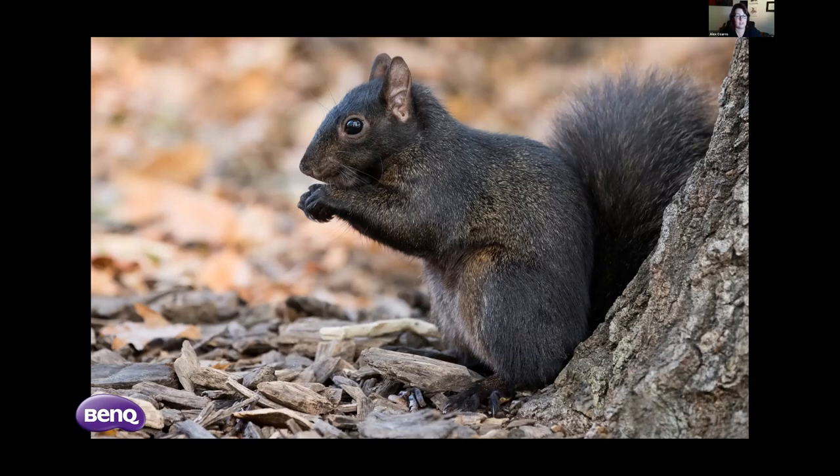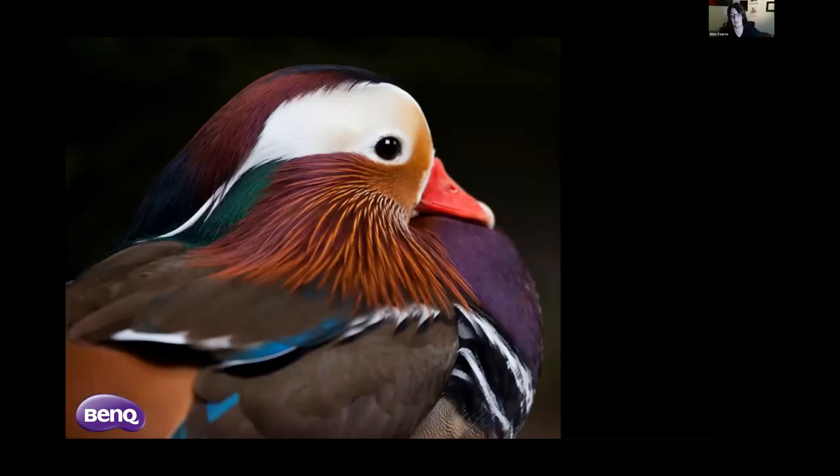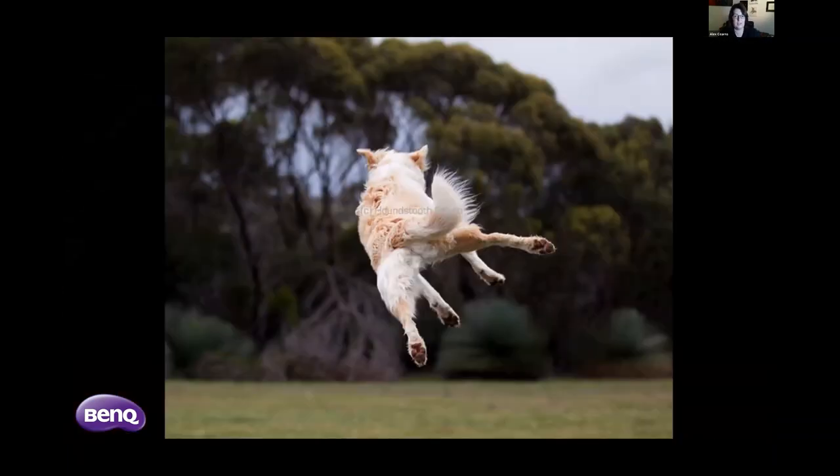Little reptiles, little skinks and lizards, even around your house. We've got some that live on our letterbox. Insects, snails, butterflies, ducks and birds at the local park, really accessible, agreeable animals, and not forgetting domestic pets, your own dogs and cats, your own furry friends. Take your dog to the park, throw the ball, and do a burst of photos as they jump for it. So don't overlook easy subjects. Seagulls are great to practice birds in flight, really easy subjects.